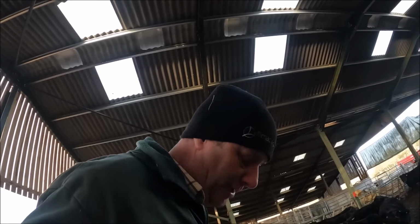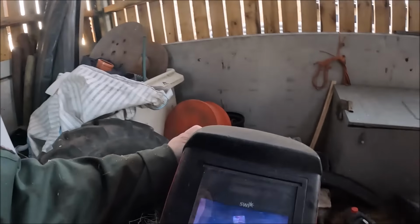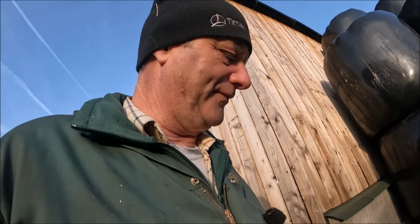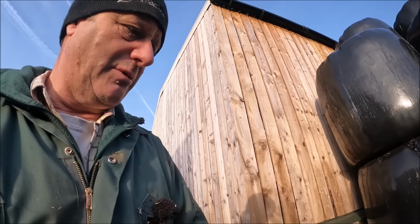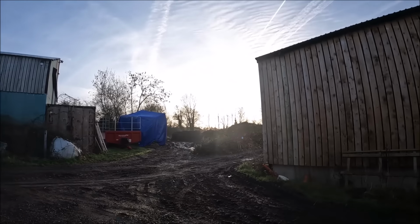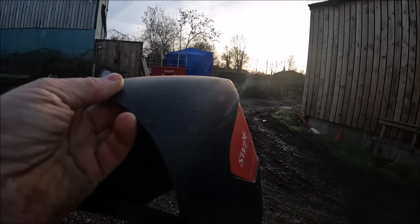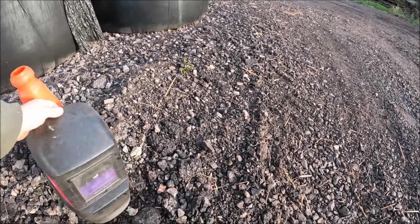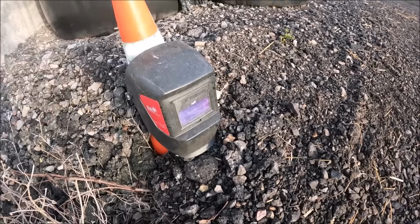Right. I'm going to put the welding mask out in the sunshine, because basically it's a solar powered mask. And I used to keep it indoors, and every time I wanted it, it would take ages to charge it up. So we'll bring it out and we'll face it into the sun. Something like that.